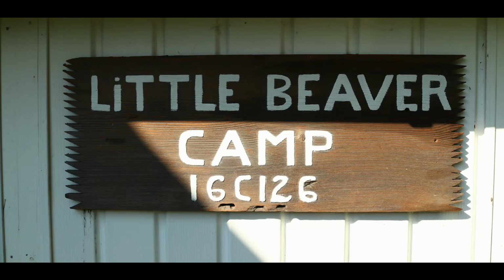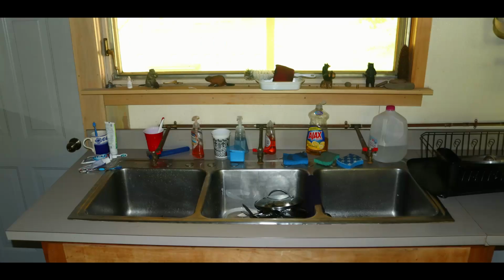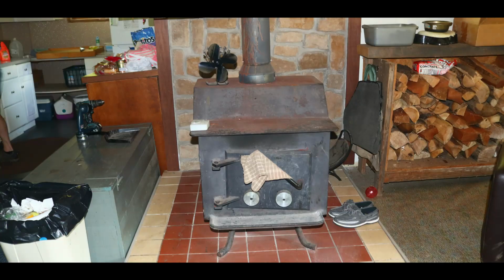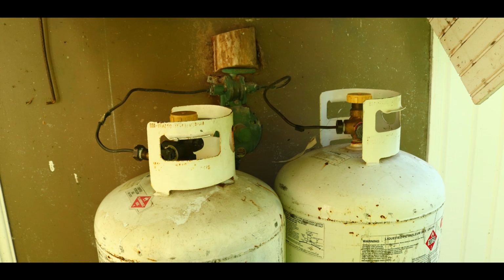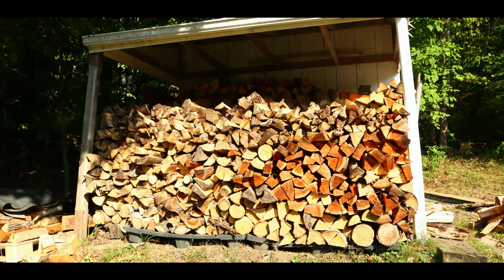So the Little Beaver, also known as just the cabin, was built in 1951 by my dad's grandfather and his buddies. The cabin is located in northern Pennsylvania in Tioga County. There is no running water and no electricity. The lights are powered by propane. Most all daily conveniences are stripped away when staying at the cabin. It is a place to enjoy the outdoors with friends and family. The cabin is quite big and it has 5 bunk beds.